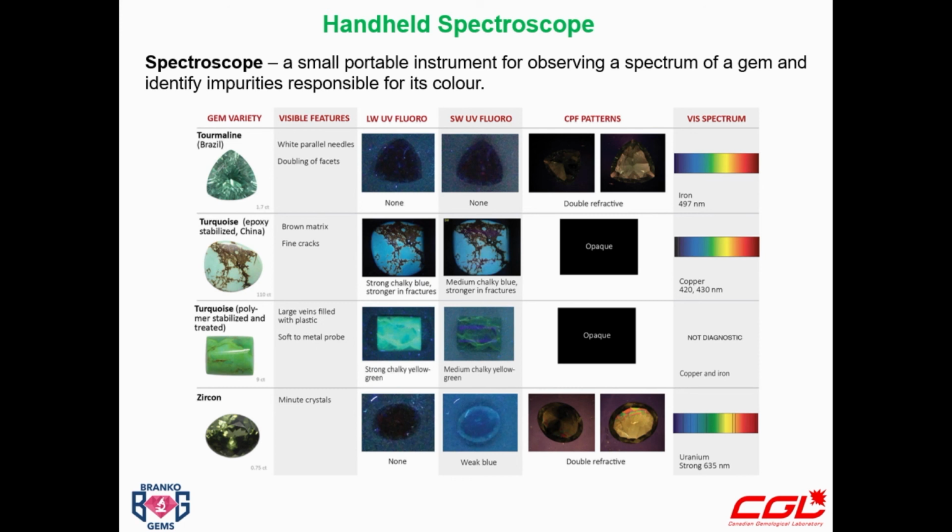There are some good colleagues of mine, like Maggi Labs, Mico Alberto, who has infrared and advanced instruments. We confirmed this. This is basically polymer stabilized and treated turquoise. Look at the typical fluorescence here, chalky green, and in the veins here you can see. This one is epoxy stabilized. Most turquoise is stabilized. Some of them are natural.